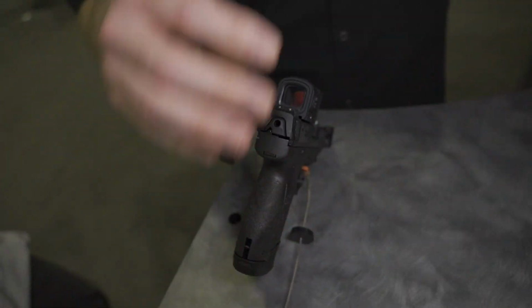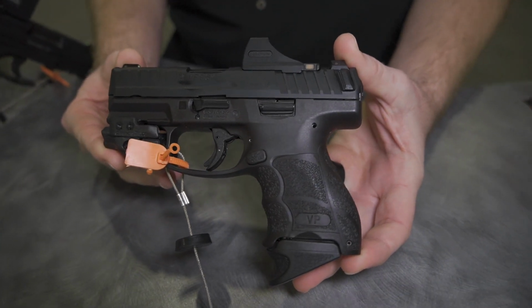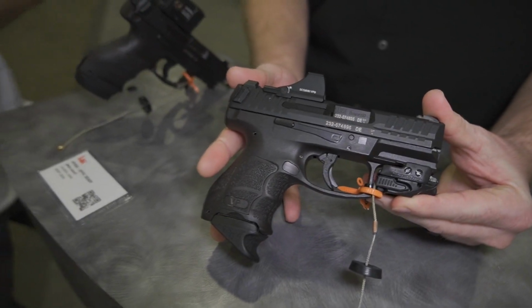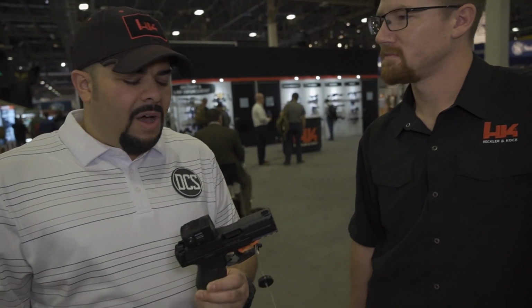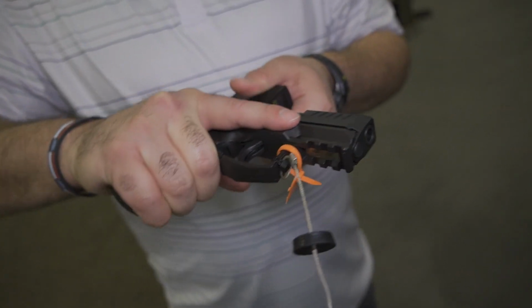Here to my left we have the VP9 SK optics ready, pretty much very similar configuration, but it also has the button magazine release instead of the standard European style magazine release. That's awesome. That's one thing that I really like about H&K. And another thing that I really have to admit, if you've used firearms in the past, you know that ergonomics definitely matters. I find it kind of odd, but every hand that I put my unloaded VP9 SK in has just grabbed it and it just kind of molded into their hands.